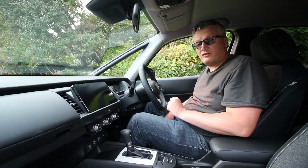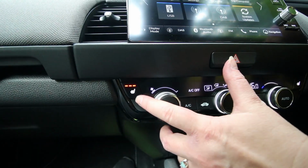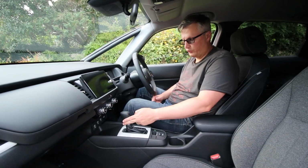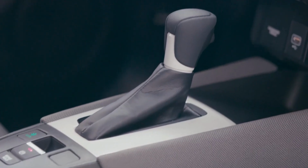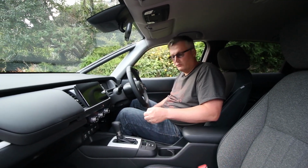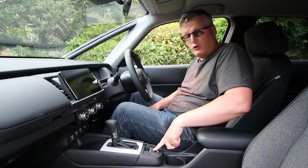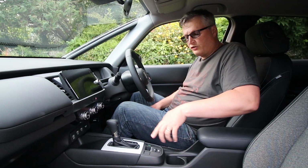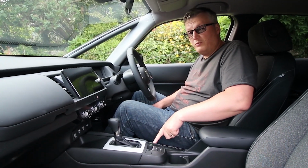Another thing that the EX comes with is heated seats. Under that you've got a 12-volt socket and 2 USBs. Behind that you've got your shifter: park, reverse, neutral, drive and B. But we'll tell you more about that in the driving section. There is no old school handbrake, but you do have an electronic handbrake with a brake hold function, hill start assist, and an economy button as well.